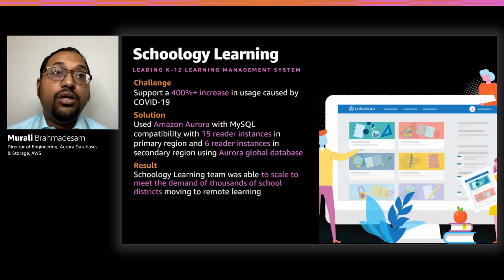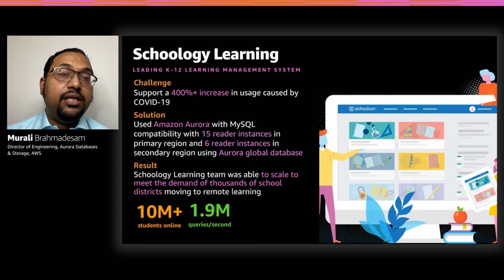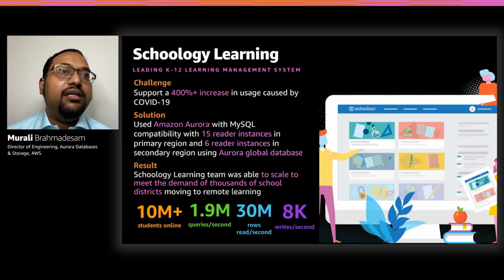The result was Schoology was able to scale to meet the demands of thousands of school districts moving to remote learning. The numbers are astounding. 10 million plus students online, 1.9 million queries per second executed on this database, 30 million rows read per second, and 8,000 writes per second. So the success here is that Schoology did not have to rearchitect the whole application. They just added more reader instances and used Aurora Global Database.